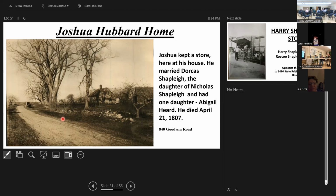That's right, on Goodwin Road, right across from Ambush Rock Road. That little house, where they both passed away, where the Grants lived. Yeah.